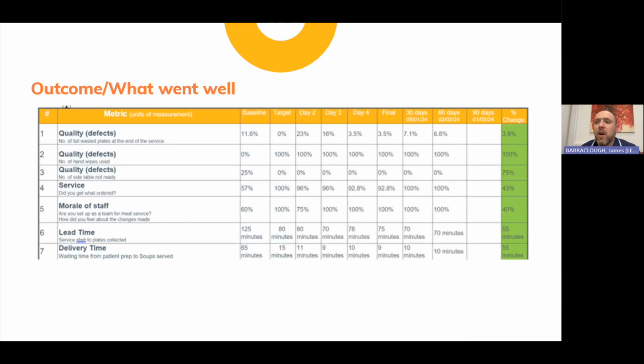So the data that we've got at 60 days shows we've maintained the progress that we made quite early on in the process. At 60 days, we've got 6.8% of full plates left at the end of meal service, which we acknowledge that there's more work to do there, which I'll talk about later on. But other than that, we've maintained the same progress that we made at 30 days.